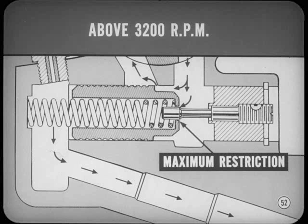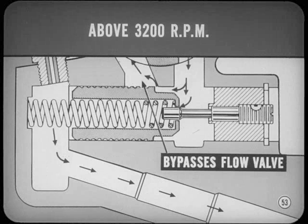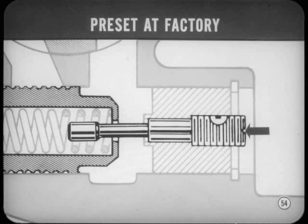Above 3,200 RPM, the valve moves inward so that the metering pin's large diameter is in the valve orifice. This produces maximum restriction, but does not block flow through the valve. At the same time, the valve also opens the input side of the rotor chamber slightly, so part of the fluid bypasses the flow valve and circulates back into the chamber. The restriction and bypass work together to prevent excessive flow at higher speeds. The metering pin is preset at the factory to provide the correct flow rate at all system temperatures and engine speeds. It must not be altered or readjusted for any reason.